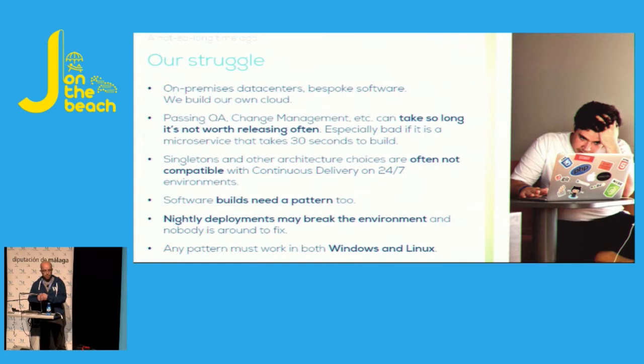The point is that you're going to have QA testing, and you have change management deciding what is the right schedule and so on. If it takes days, then it's not worth releasing often, because you cannot be developing releases 17 times faster than you are able to take them out. So people just get disheartened, and even though the software is technically ready to go live in 2 hours, you will still be releasing every 2 or 3 weeks.